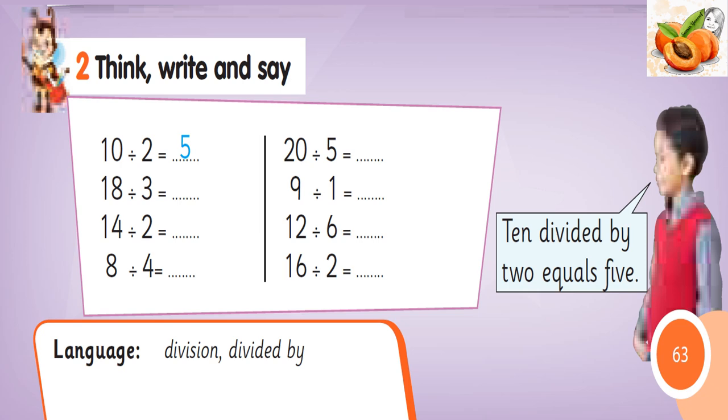Exercise 2. Think, write and say. 10 divided by 2 equals 5. 18 divided by 3 equals 6. 14 divided by 2 equals 7. 8 divided by 8 equals 2. 20 divided by 5 equals 4. 9 divided by 1 equals 9. 12 divided by 6 equals 2. 16 divided by 2 equals 8.